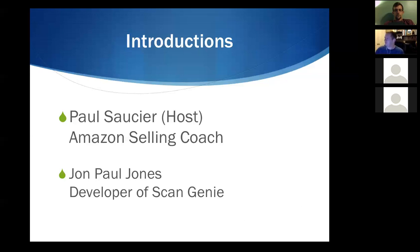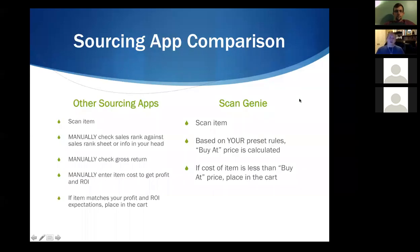So that's what the next slide was about. I kind of got ahead of myself. This is the comparison of what sourcing apps are available right now. Most sourcing apps, like I was just saying, you find an item in a store, you scan it, you manually check that item's sales rank against some sales rank sheet that you got from online, or something in your head, what you've come up with as your criteria.